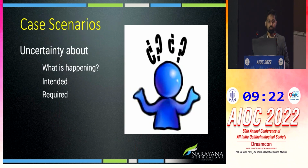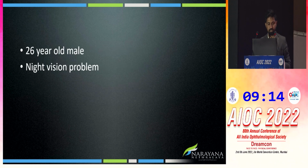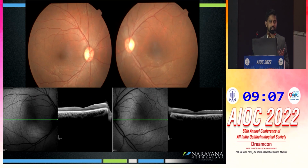So I'll just take you through some of the case examples where there is some uncertainty about what's happening, what is intended and what is required. So coming to the night vision problems. This was a 26-year-old male who presented with a night vision problem. The fundus appeared normal and on OCT all the layers were intact. It was a normal macular OCT.